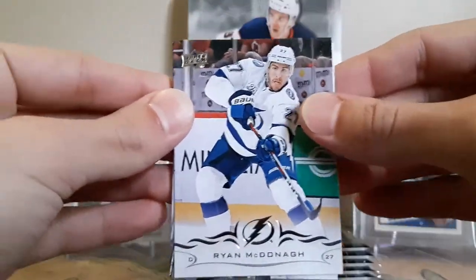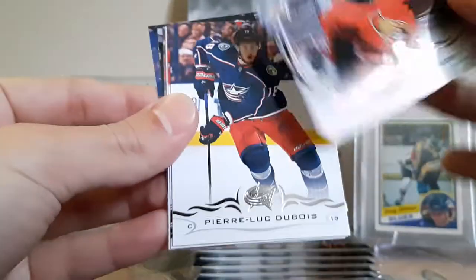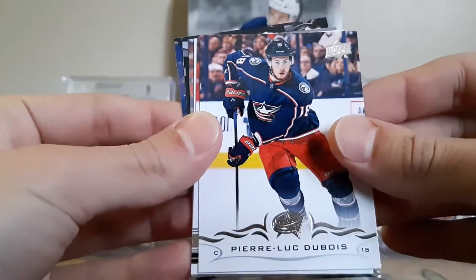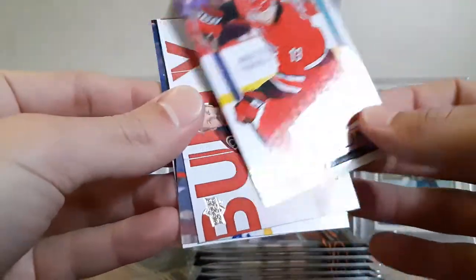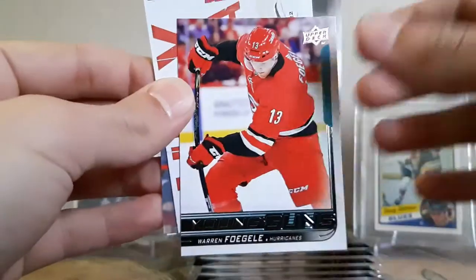We got Ryan McDonough, Craig Anderson. Looks like we got a Young Guns. First, though, we got Pierre-Luc Dubois. Warren Fogle, Young Guns. Not bad. I don't think I have that one.